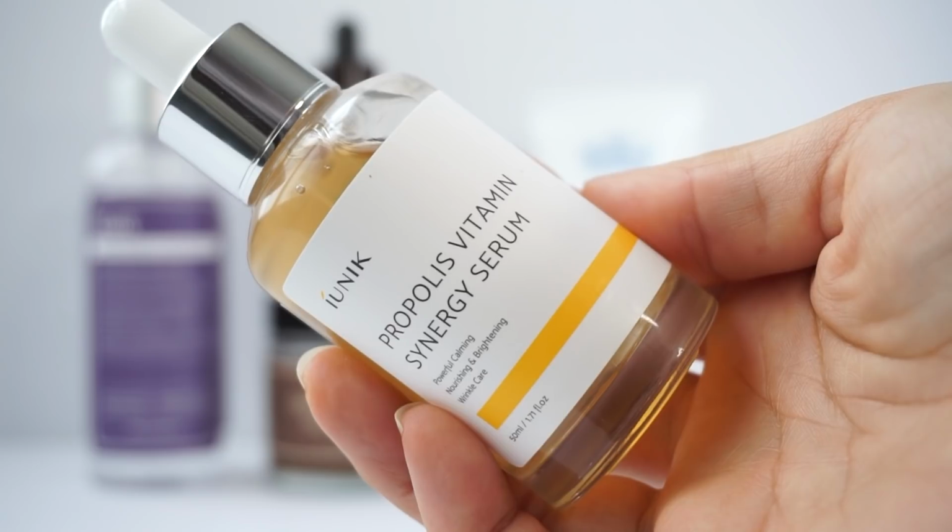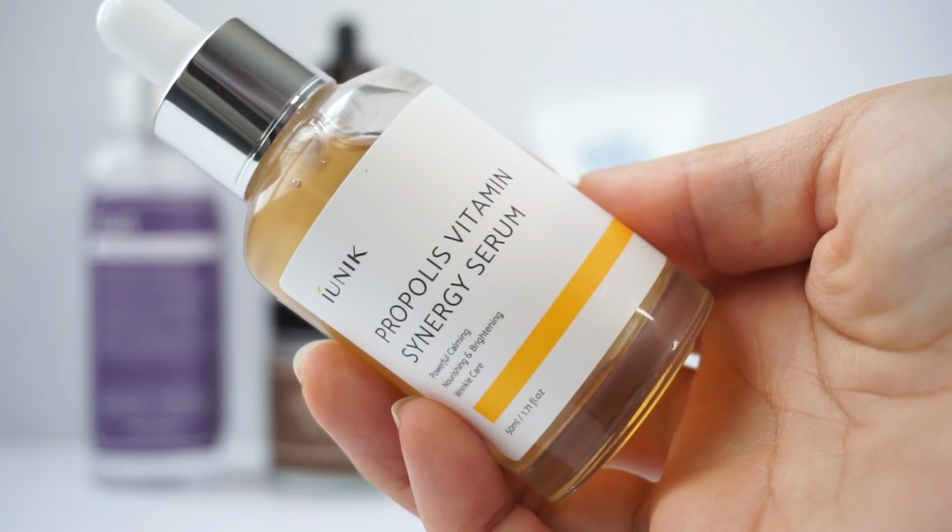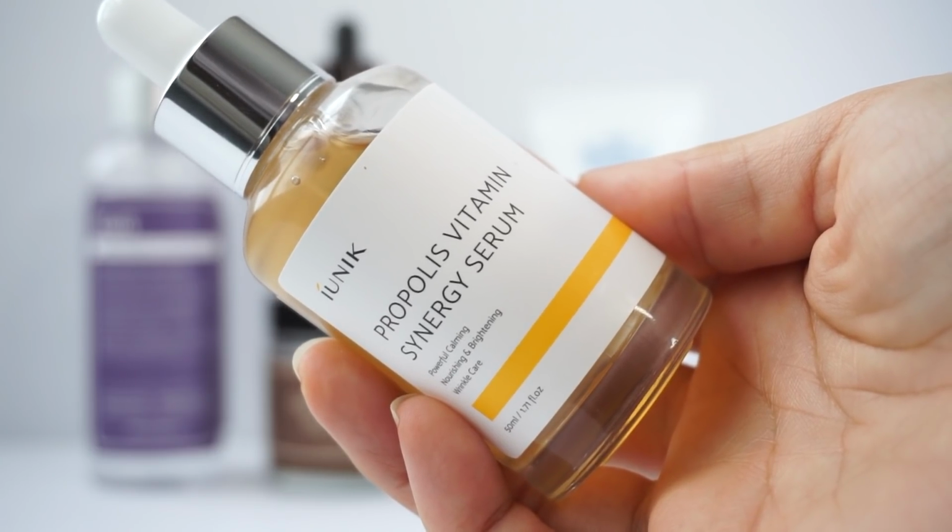I've got a couple of serum recommendations for you, and the first one that I want to recommend is the Iunik Propolis Vitamin Synergy Serum. Now, this is a pretty new Korean brand, at least to me.